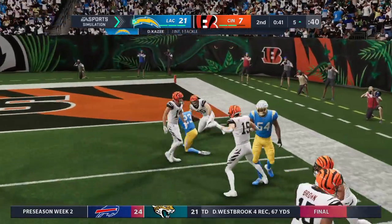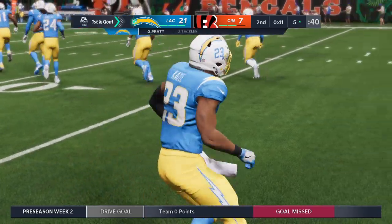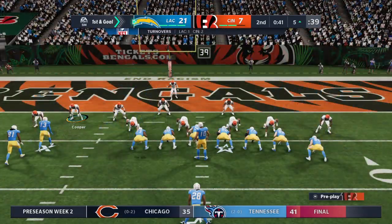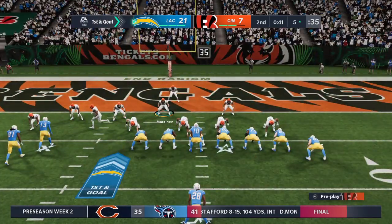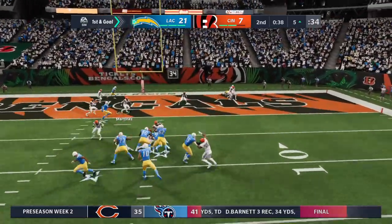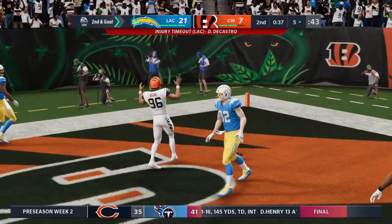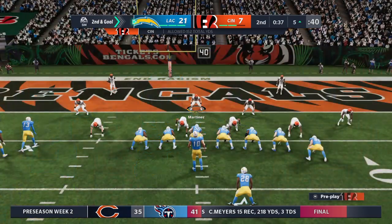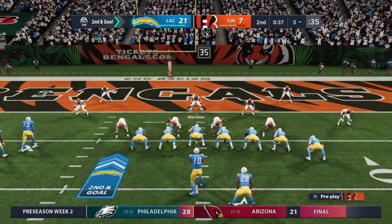And they will finally get to him, but a great return has set him up 1st and goal at the 5. He had his eyes on the end zone. He got close. At least he set the offense up nicely, but he's probably mad he didn't take that one to pay dirt. I agree with you, and you know he's going to get teased because he didn't get it all the way into the end zone. But if they don't score now, if they don't get a touchdown, he won't just get teased. They'll be glaring at him. How'd you not score? So an incomplete pass a moment ago, and that leads to 2nd and goal.